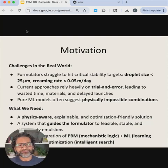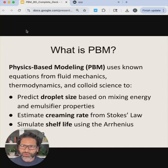So what you need is a physics-aware, explainable, optimization-friendly solution. It's a system that guides the formulator to a feasible, stable, and shelf-ready emulsion. The way you do this is by integrating mechanistic logic from PBM plus machine learning and then optimization. Once you put all of these three things together, you have the most optimized, fastest, least error-prone, least wasteful approach to creating these formulations. So let's first spend a few minutes on what is physics-based modeling.